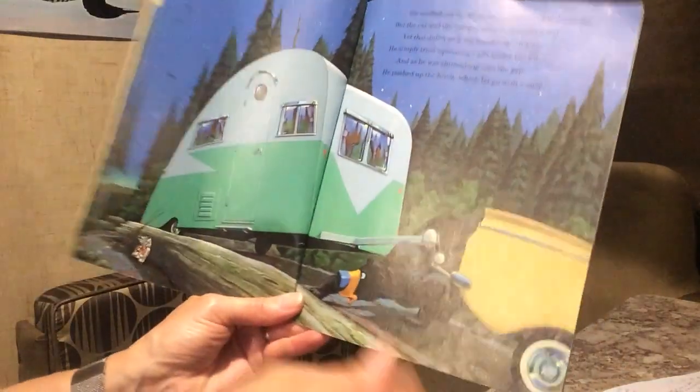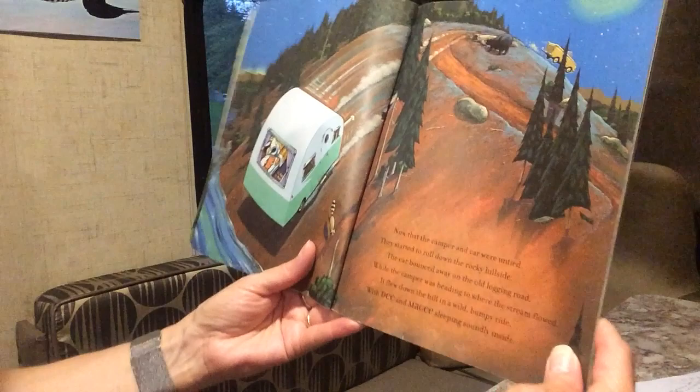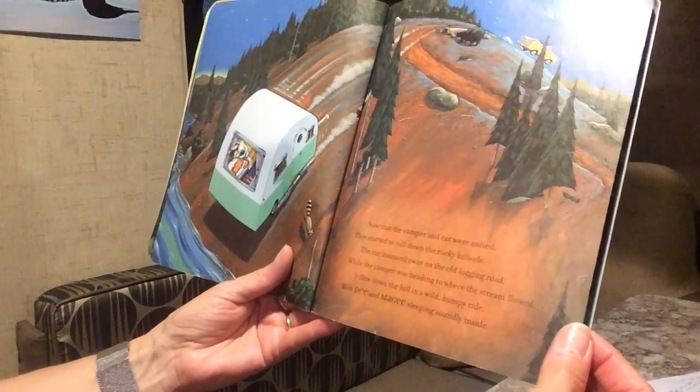Do you see the hitch? That's where the camper and the vehicle were connected. Uh-oh. Now that the camper and car were untied, they started to roll down the rocky hillside.